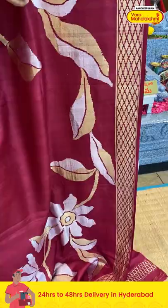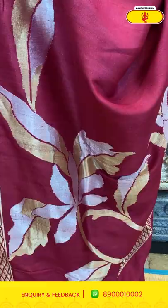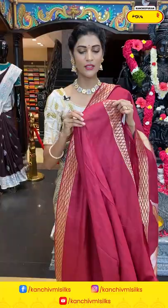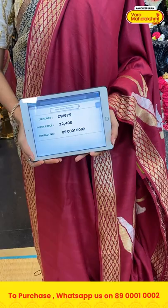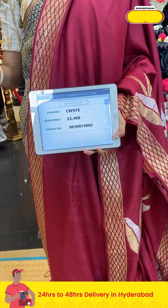And we have a running style pallu for the saree and also a self blouse. So this is the blouse. To place an order for this one, I'll give you the pricing details. The saree item code is CW975. I repeat, the saree item code is CW975 and the offer price is 22,400 rupees.